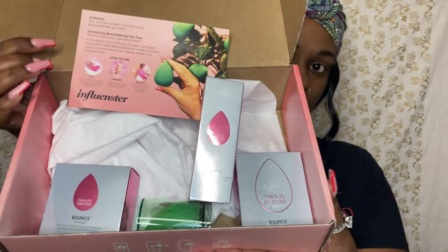So, wow, it looks a little messy right now, hold on. So this is what the inside of the box looks like. And so first things first, they sent a beauty blender.